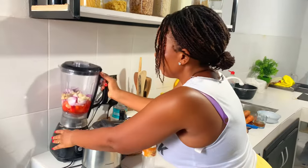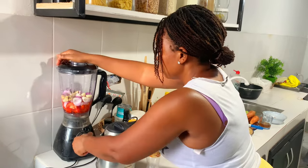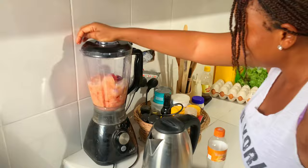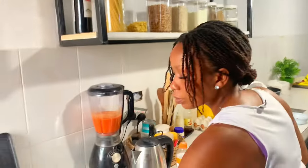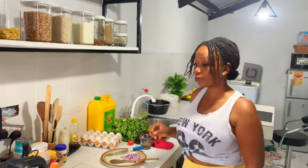Yes. Guys, before she starts blending, you know, obviously it will start making noise. So guys, 3, 2, 1, cut! I'm done. A bit of silence. I forgot this one. That's what I used for, but it's fine. I used it for the salad. I used it to fry the egg.